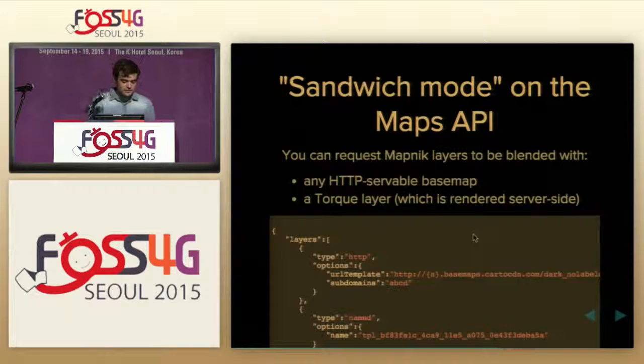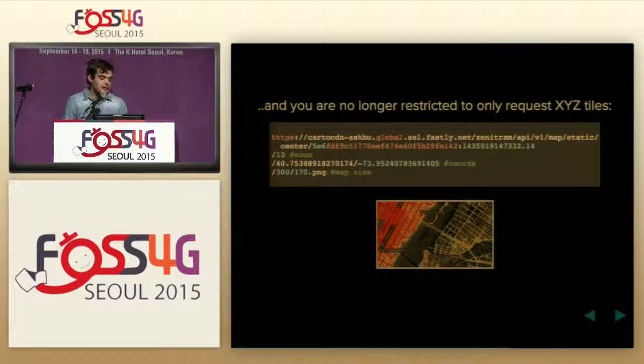And another thing we added for the dashboard is that you're no longer confined to requesting XYZ tiles, but you can also use the static map API, which means that you can request, give me this tile for a fitting zoom and center in these coordinates and of a given size.